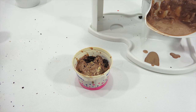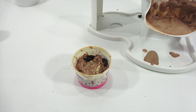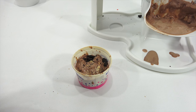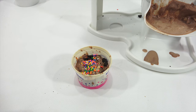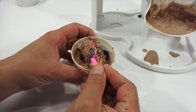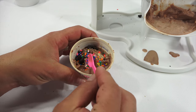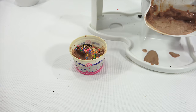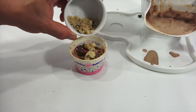All right, so I would say, so far, it's been working good. I don't know if I'm going to make more. I think we get the idea. Let me get some of these little doodads on there. Okay. Here we go. Is it ice cream? Yes. Is it scoop and hold its shape? Yes. Is it good? Yes. Needs a few more of these bigger crumbs.